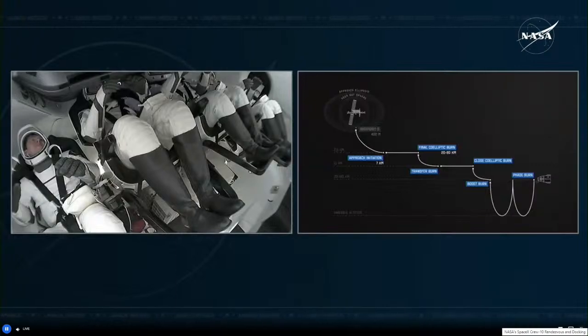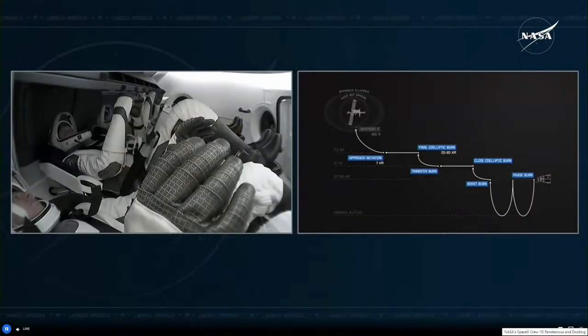Now, before controllers give Dragon permission to move inside the approach ellipsoid, the spacecraft will also be on what's known as a 24-hour safe trajectory. And all this means is that if for some reason the Dragon spacecraft should lose the ability to control itself, it would be at least 24 hours before the trajectory of those orbits would move Dragon inside the approach ellipsoid.